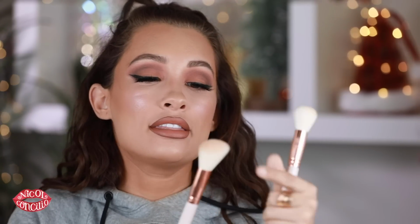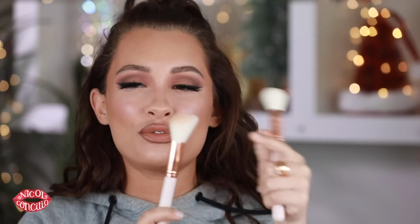All right, so I'm gonna go ahead and do the rest of my makeup off camera, and I'll be back to do the lower lash line. Okay, so as far as the face brushes go from the collection, I will say this one right here is a little bit too flimsy for me.